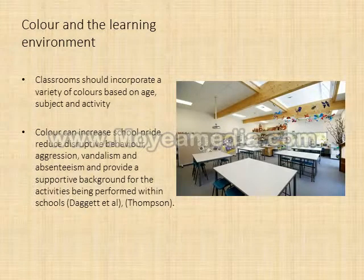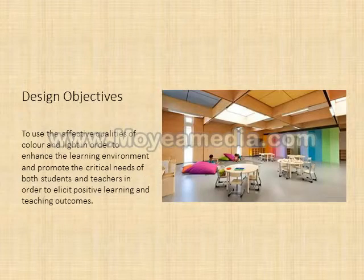In relation to the learning environment, the research showed that classrooms should incorporate a variety of colours based on age, subject, and activity. Colour can increase school pride, reduce disruptive behaviour, aggression, vandalism, and absenteeism, and provide a supportive background for the activities being performed within schools. The research shows that a more specific and considered application of colour and light in educational facilities can be exploited.